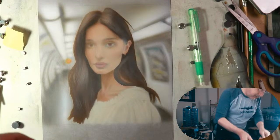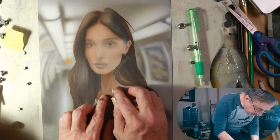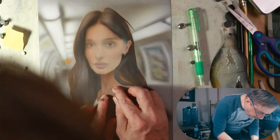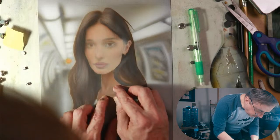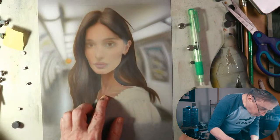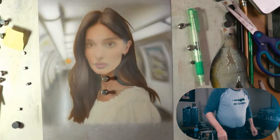Is this the neck? I don't know. It might be. Let me see. Yes, it doesn't look like the neck, but it certainly is. And what I'm going to do is just cover this. This way we can spray it and not worry about that dark color contaminating our hard work, right?